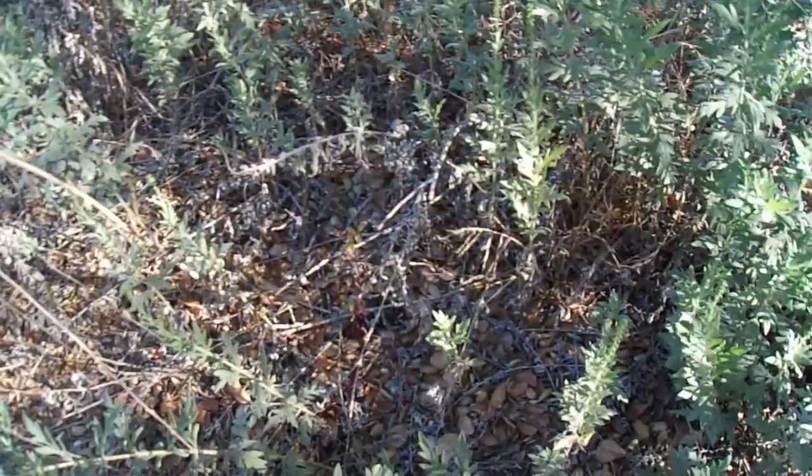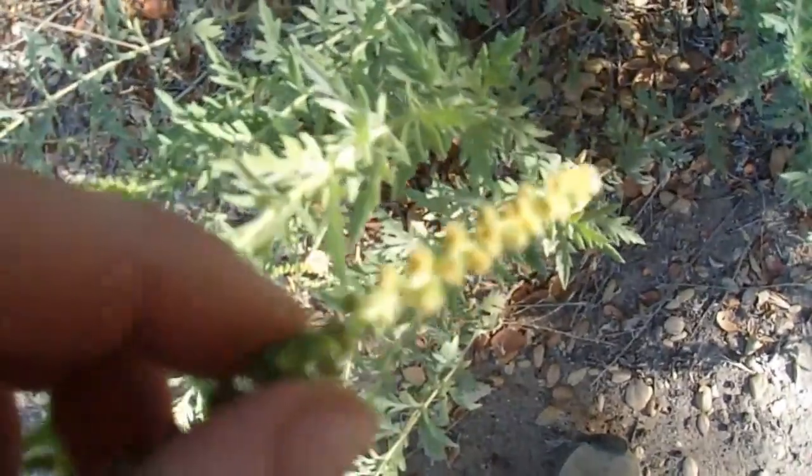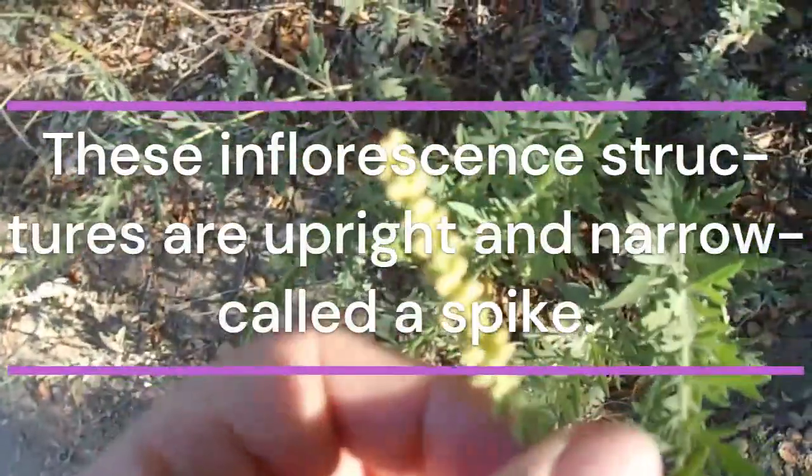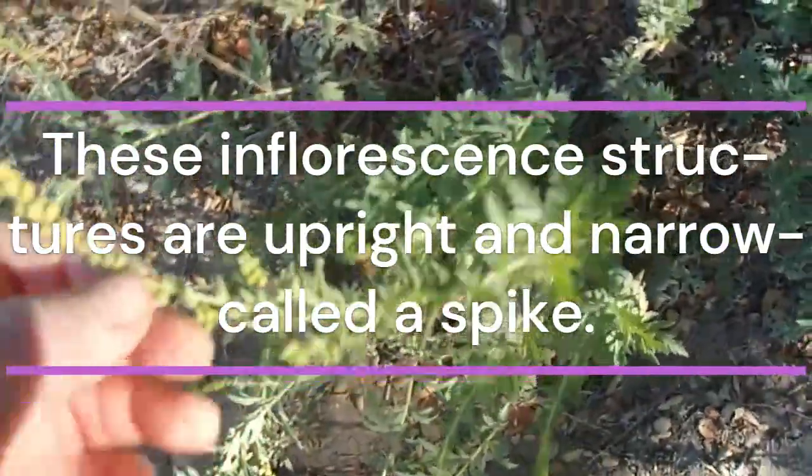and this is what causes the pollen of the plant. So these have discoid flowers. They don't have ray florets like a lot of sunflower family plants. You see these yellow things are the little disc florets of the western ragweed on these erect racemes that kind of stick up.